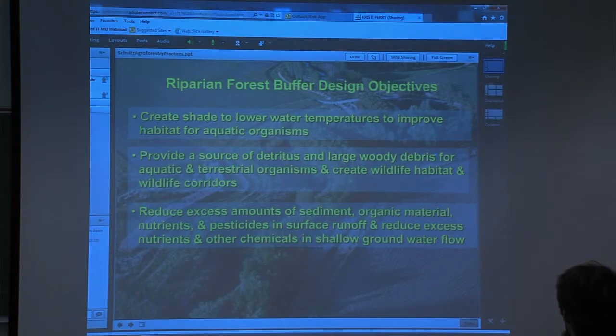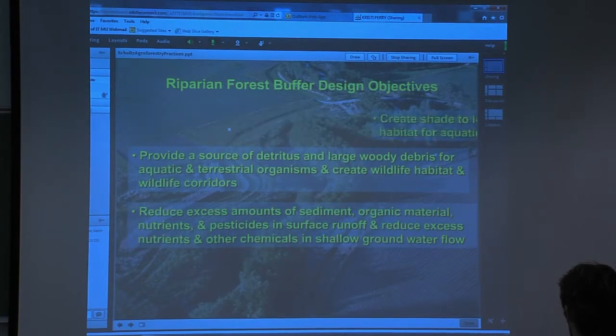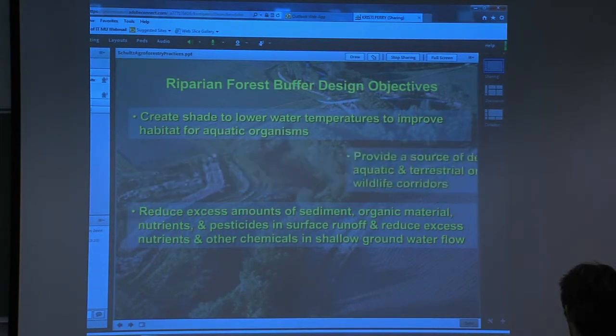At least for those of us who live up in central Iowa on this very wide open landscape, there is no habitat other than what we are able to create along riparian corridors with riparian forest buffers. Another objective is to reduce excess amounts of sediment, organic material, nutrients, and pesticides in surface runoff, and reduce excess nutrients and other chemicals in the shallow groundwater that's running below these buffers.